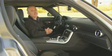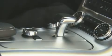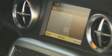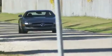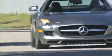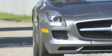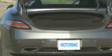There are, however, two things I don't really care for. The command system, which controls everything from the phone to the navigation system, it's not the most intuitive I've ever used. Secondly, the sight lines to the rear, well, they could be better. Fortunately, there is a backup camera. Unlike so many supercars, which tend to feel rather temperamental when jogging along at city speeds, the SLS is vice-free, even when grabbing groceries. Pet peeves on a $200,000 car?